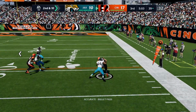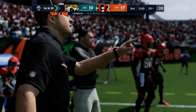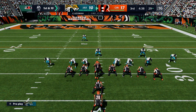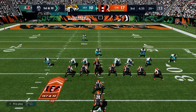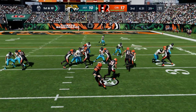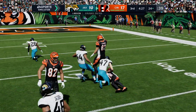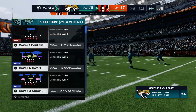Burrow looking to pass. Open man is Uzama. And he's going to have another first down as the tackle's made at the Jaguars' 29-yard line. It's a first down on a gain of 10. 1st and 10 at the 29-yard line. They'll run on first down. Mixon. He'll get about 6 there as he takes this one down to the 24-yard line.